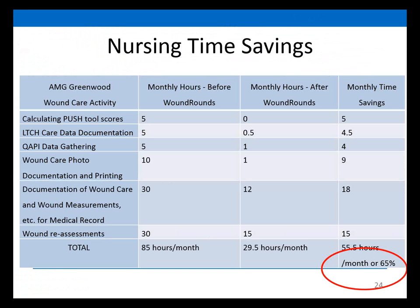All total, we found that after the implementation of WoundRounds, it saved our nursing team approximately 55.5 hours per month. And for us, it represented a yearly amount of around $20,600 per facility. This was based on the wound care nurse's pay. And if you multiply that, at the time, it was over 15 facilities, we saw that our company could potentially save somewhere around $300,000 annually just in this small area. This represented a 65% time savings on wound care activities. And I know for us at the managerial level, that was certainly a significant improvement.